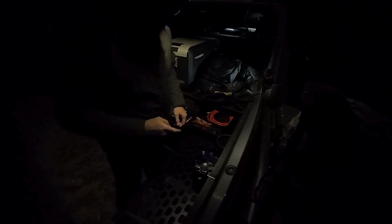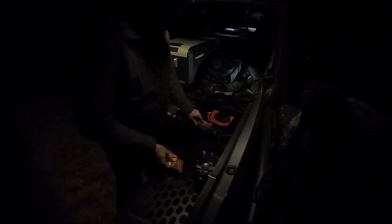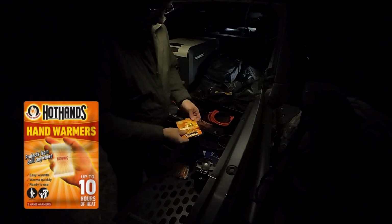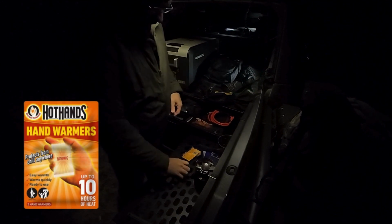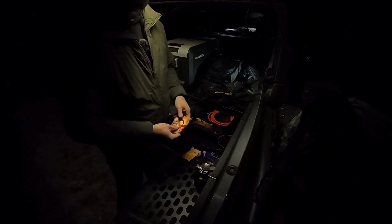All right, so while my food is rehydrating, I'm gonna go ahead and do my usual thing here and put on my toe warmers and my hand warmers. So I put the hand warmers in my coat pocket, and these old toe warmers, they just stick to the bottom or the top of your socks. I like to stick them on top of my socks. It seems to work better that way.